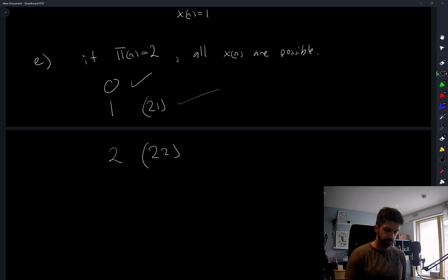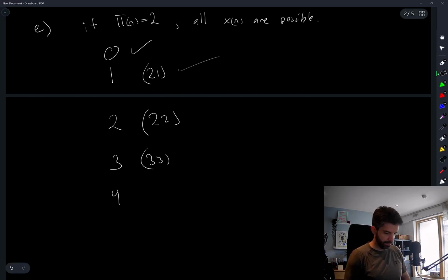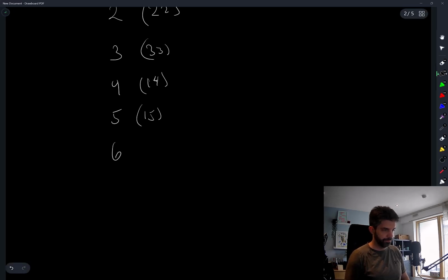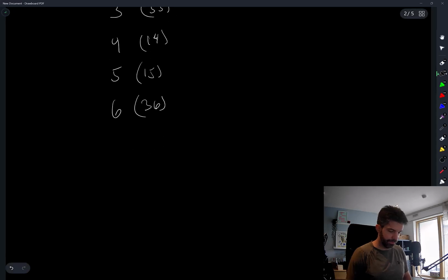22 works. Ending in a 3, 33. Ending in a 4, 14 works. Ending in a 5, 15 works. Ending in a 6, 36 works. Right, 36 is divisible only by the primes 2 and 3. Ending in a 7.